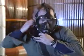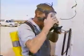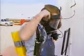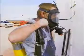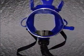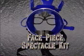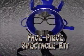Fit testing will ensure that you're wearing your breathing apparatus safely with a leak-tight seal between the mask and your face. Do not wear beards or sideburns because they prohibit a leak-tight seal. Do not wear contact lenses because they cannot be worn inside a full face piece. If you normally wear eyeglasses, you should be fitted with a face piece spectacle kit. It will hold your prescription lenses inside the face piece.